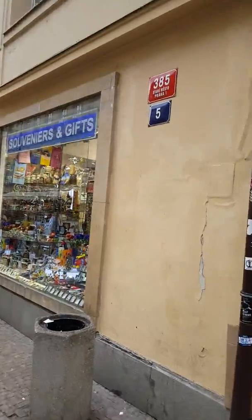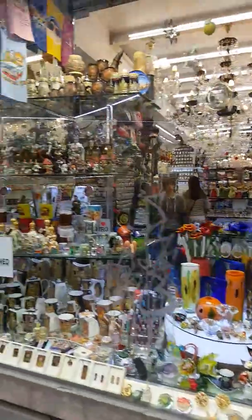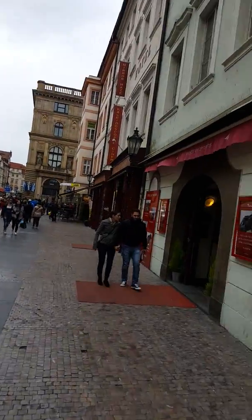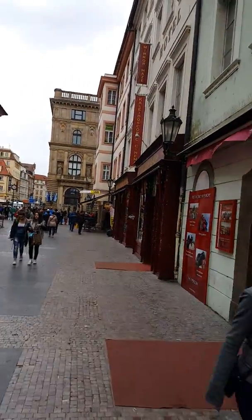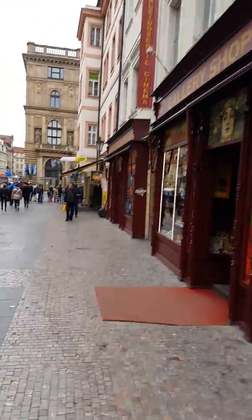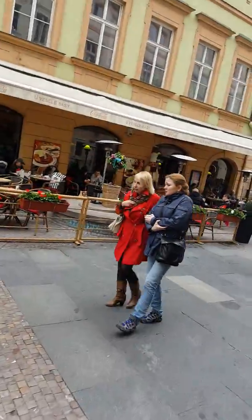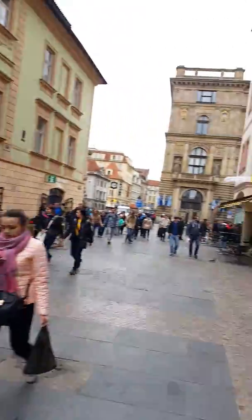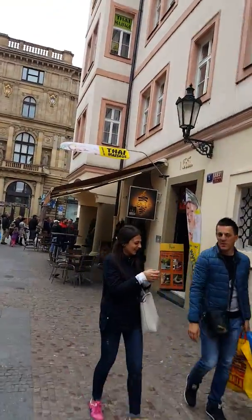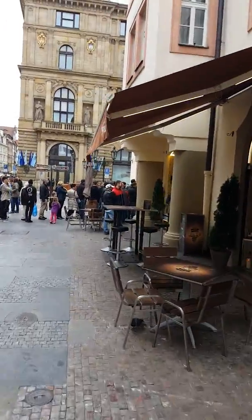Tons of trinket shops. I'll let you take a look at the Prague trinkets. Very colorful. And mixed in everywhere you go, there's just hundreds and hundreds of little restaurants. A lot of them have tables that come out onto the walkway. They have little cafes like that. I'd say most of the people here are from non-English speaking countries, so a lot of Europeans.